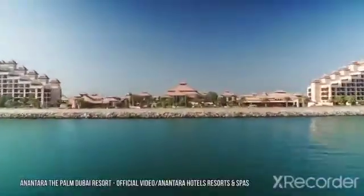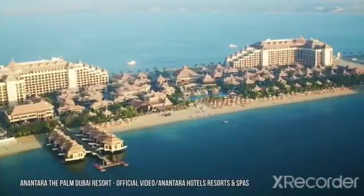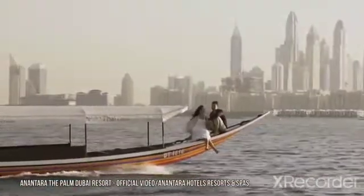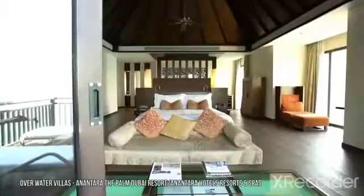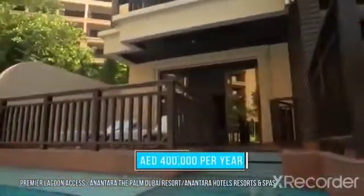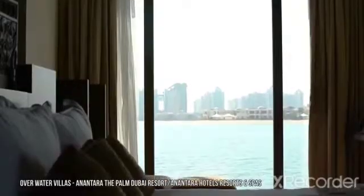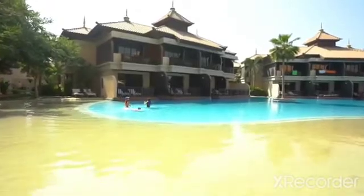For the same minimum price, you can also stay at Anantara The Palm Dubai Resort. This hotel has 400 meters of pristine beaches and offers some of the best boating experiences on the island. There are also tons of sea view apartments for rent if you want to make your stay a long one. The most expensive rentals of these fairly modest apartments are around AED 400,000 per year, or about 109,000 US dollars. But as the name suggests, each unit offers you gorgeous views of the water right outside your window.